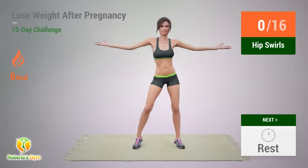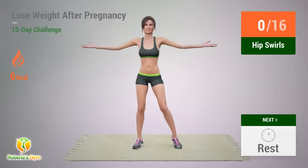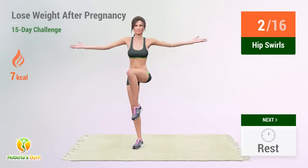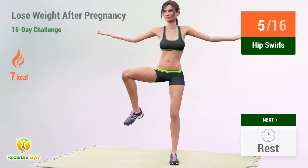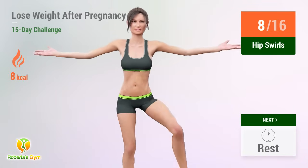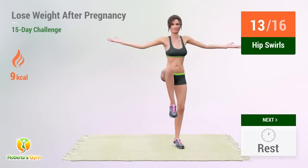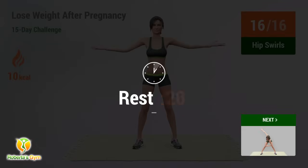Up next, hip swirls. In 5, 4, 3, 2, 1, go. 1, 2, 3, up to 16. Rest time.